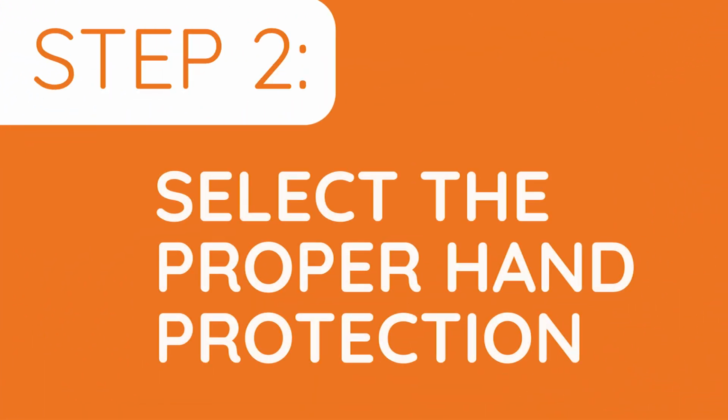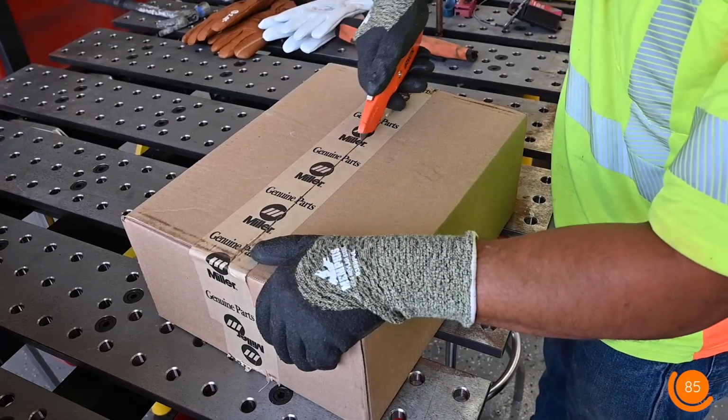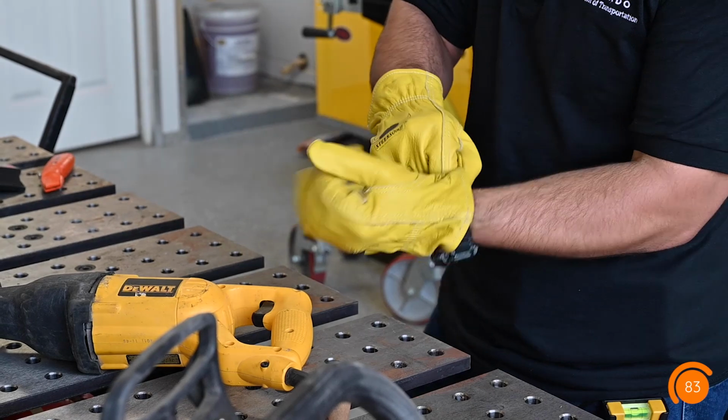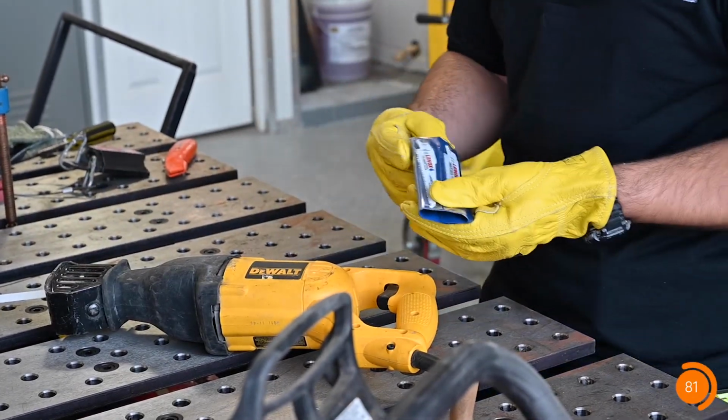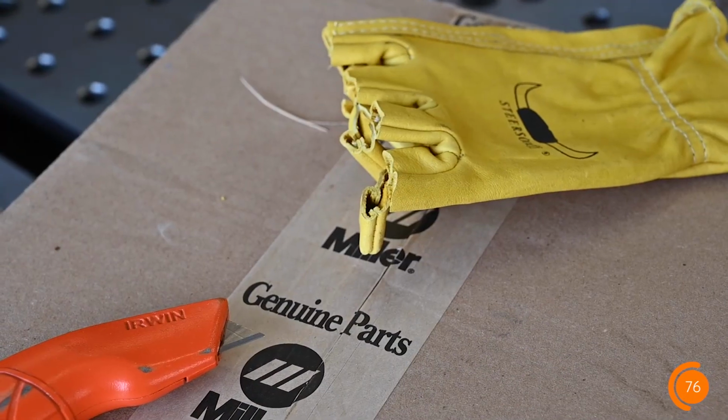Step 2. Select the proper hand protection. Whether you're out in the field or back in the shop, there is no single glove that is right for every type of job or situation. And while we often default to using our standard leather gloves, some work requires more specialized protection.